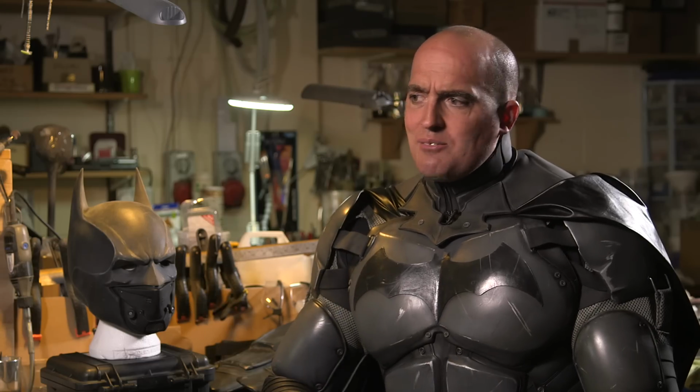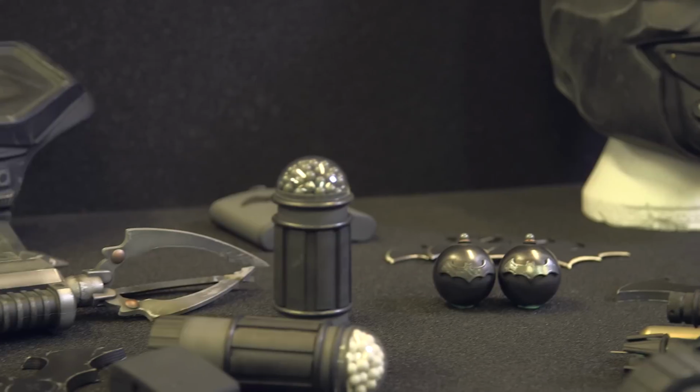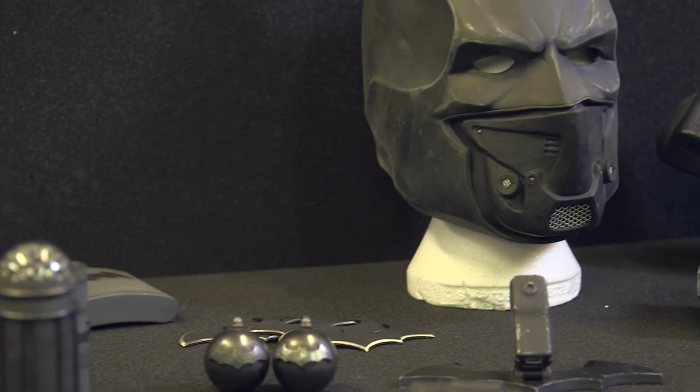It was getting silly, really. We were kind of coming up with ideas in the workshop, you know, what we could come up with next. But we came up with some really good ones in the end.